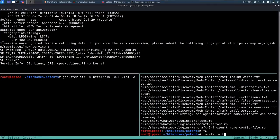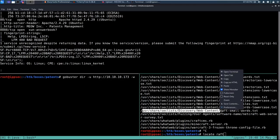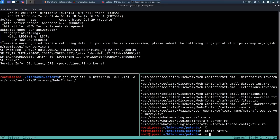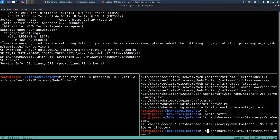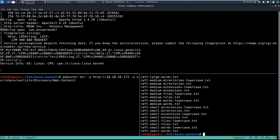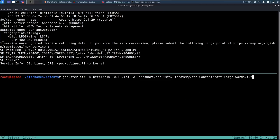isn't in my normal. So we're going to do user share, sec list, discovery, web content, raft. And yes, I've done this box before. That's how I know this, because this piece kind of took me a while to find. But you should always do multiple word lists. Don't be dependent on just one. We want raft large words, probably. This is about half the size of the normal word list, but I forget exactly what file it had that I wanted. But I made note to specifically use this word list.